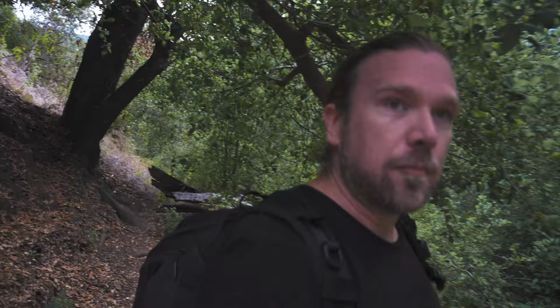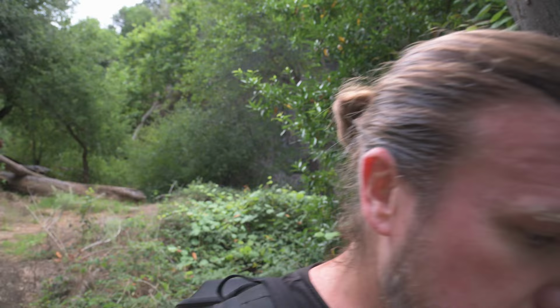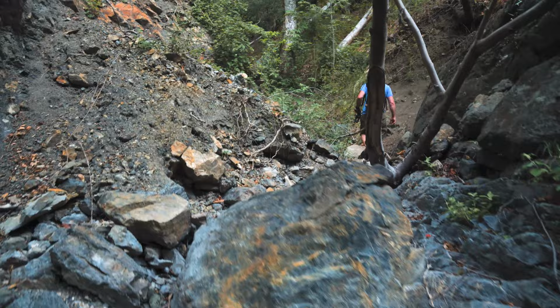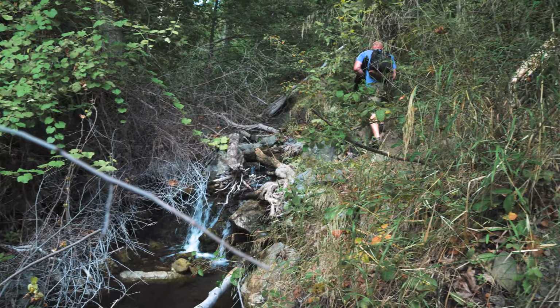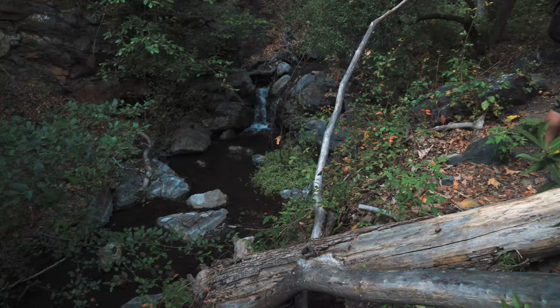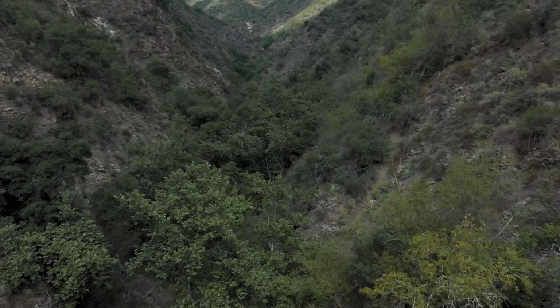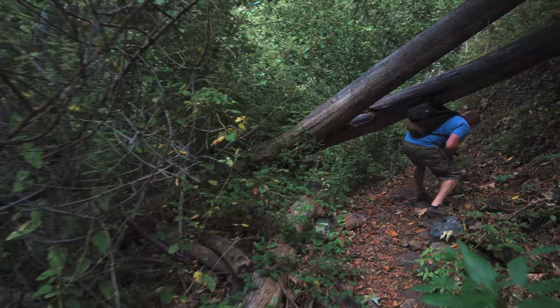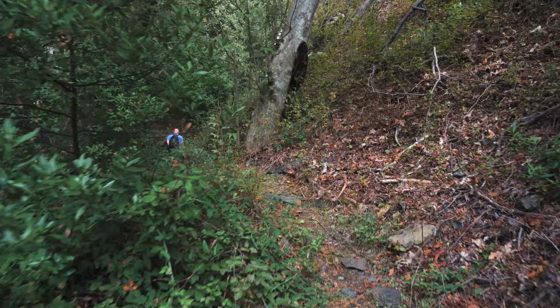So we're getting pretty close. We should start seeing the waterfall just up ahead. There it is.